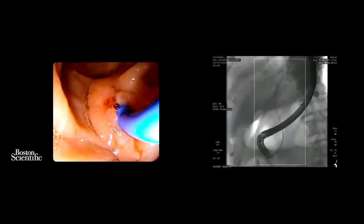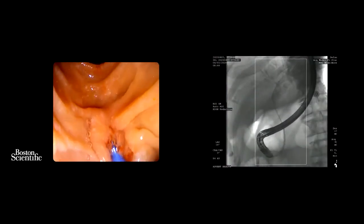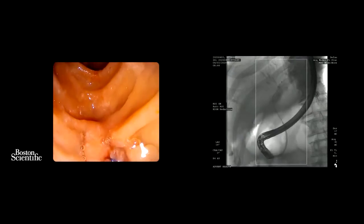And you can see the image quality is fairly good. There is no resistance or difficulty to passage of accessories.